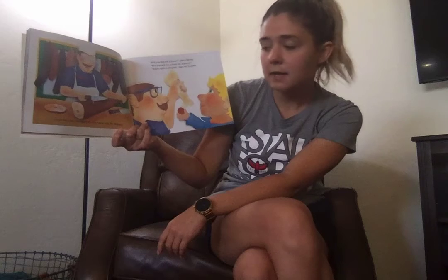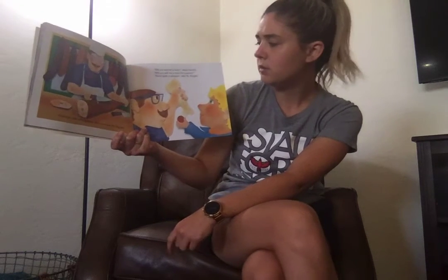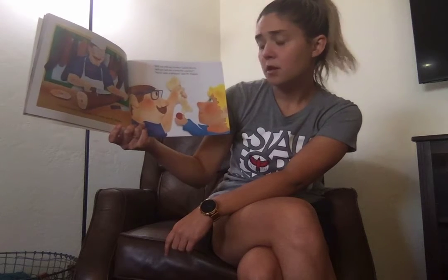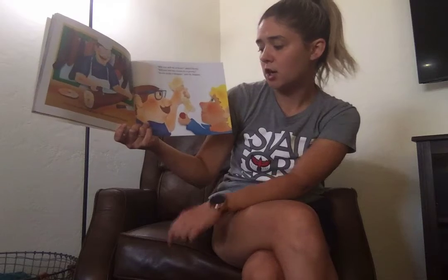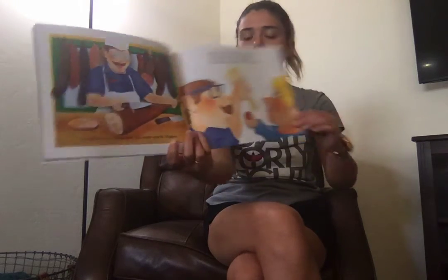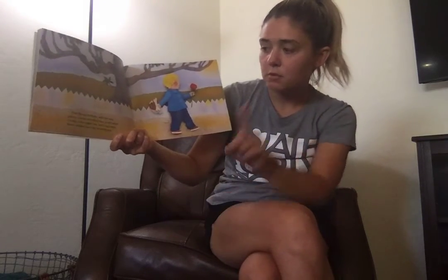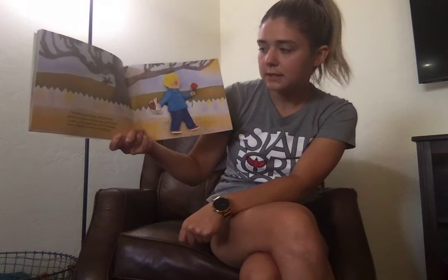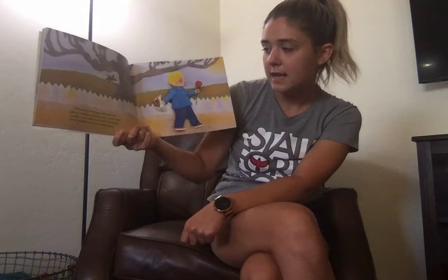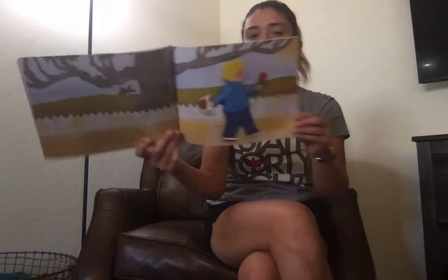A butcher was cutting meat. His name was Mr. Hopper. "Will you sell me a bone?" asked Benny. "Will you sell me a bone for a penny?" "You're quite a shopper," said Mr. Hopper. Then Benny McBride with 1 new penny, a sweet-smelling rose, a soft, warm cookie, a fine paper hat, and a big, meaty bone strolled on in the morning sun.